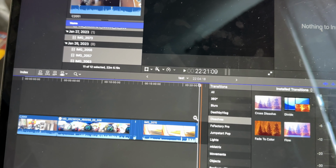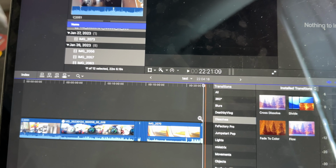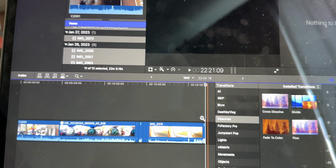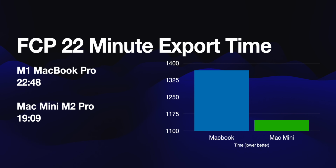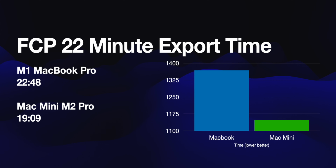Then we took the Final Cut Pro and we actually took the clips from the iPhone. We took the clip of the Sony camera and we took a clip from the Insta360 camera. In total, we were looking at 22 minutes and we put it in a 4K timeline. And MacBook Pro took 22 minutes and 48 seconds to export. So it was pretty close to 1-to-1. You're right. Mac Mini M2 Pro, 19 minutes, 9 seconds.